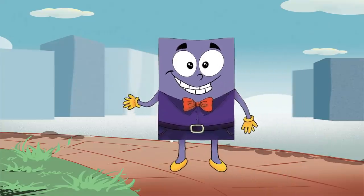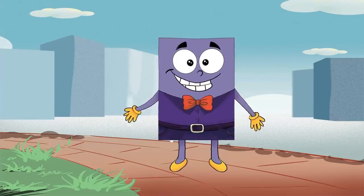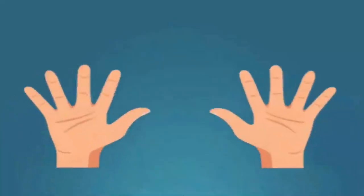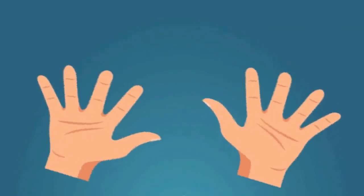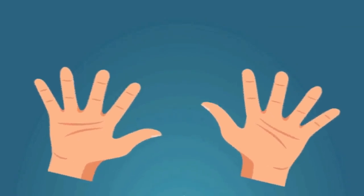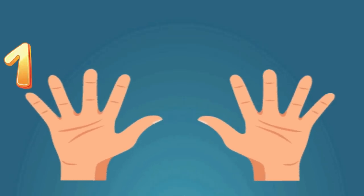We know that you can count up to 5, and you are doing a wonderful job. Now let's see if we can go up to 10. This time we'll use both of our hands. Ready? Hold up your hand and count to the beat. Then start to count your fingers, and then we'll move a beat. 1, 2.